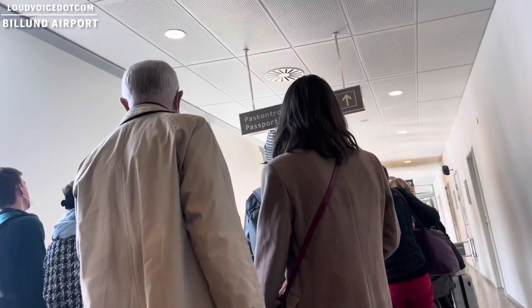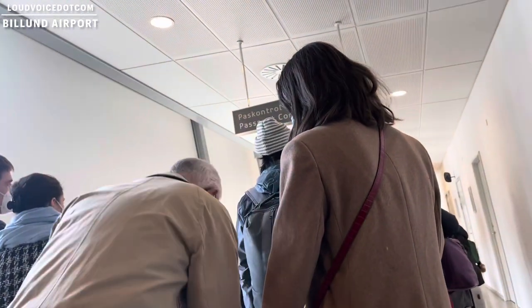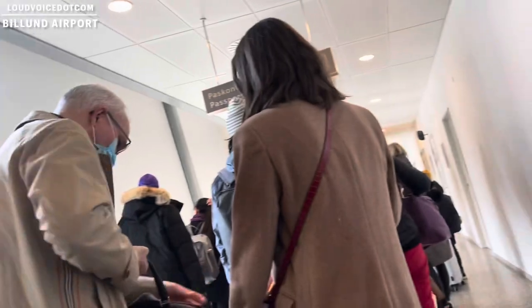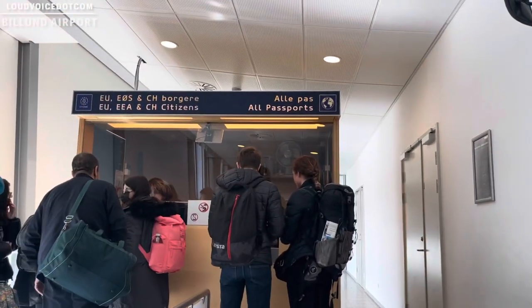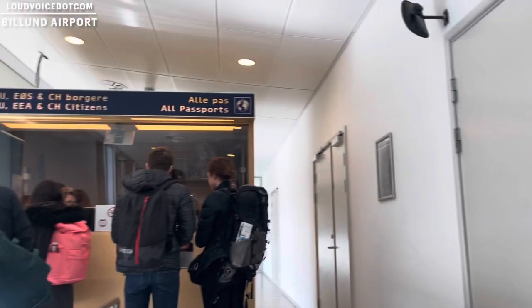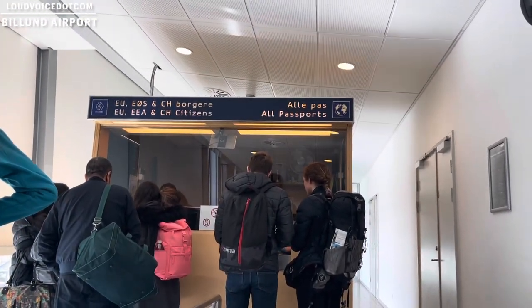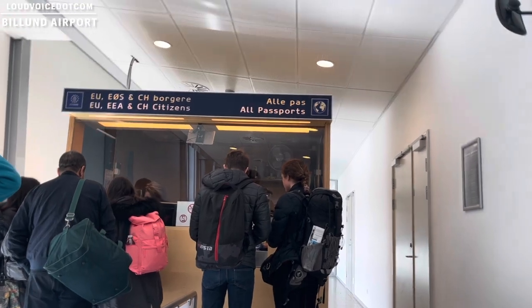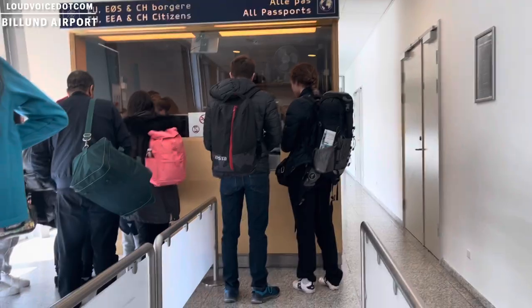So let's see, I'm going to show you the baggage area as well, because this took quite some time, let me see. And then that's what happens. So I'm going to show you the baggage area, and then also show you the departure side where I had to check out as if I'm coming into Denmark before going through to the departure side to my destination. So let's see how that one went.